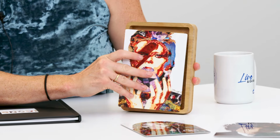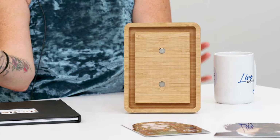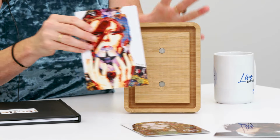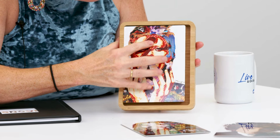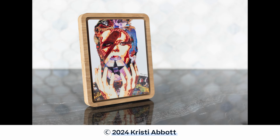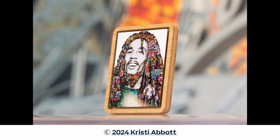It's a 5x7 white base high gloss metal print with magnets on the back. And when you're ordering that to begin with, you get the frame, and one 5x7 image comes with it. And then what Kristi has done is she has taken 2 of her other images. This is all the bees. Yeah, the bees. The Bowie and the Bobs.